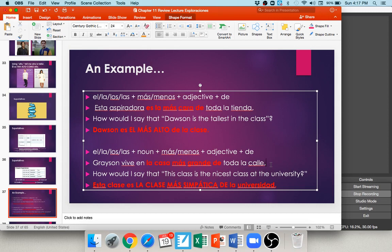A similar question, if I wanted to say that this class is the nicest class at the university, I would say that esta clase, this class, is the class, la clase. There's my definite article, la, because clase is feminine. My noun in this case was clase. I'm using the nicest, más simpática, with más being my comparative, and simpática being my adjective, and a de. So esta clase es la más simpática de la universidad.